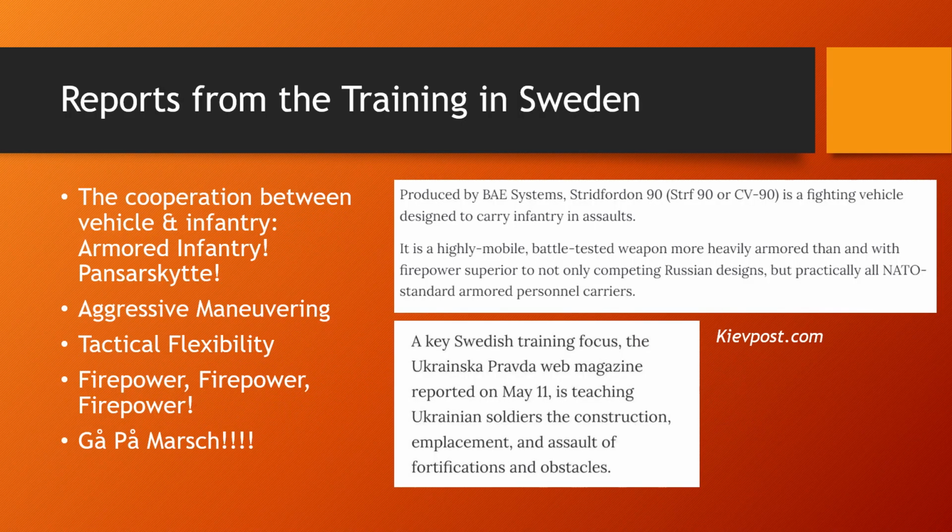And we find some interesting notes here in an article written by the Kyiv Post on what Sweden did in training the Ukrainians. It wasn't just how to operate the vehicles. Sweden also trained the infantry supposed to ride along in armored infantry, what we call in Sweden Pansarskytte. And this is close to my heart because this is what I did as a conscript. I was a Pansarskytte squad leader.